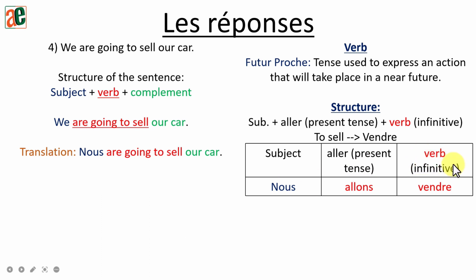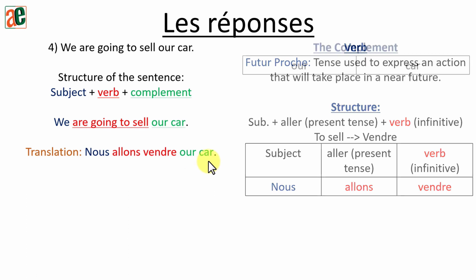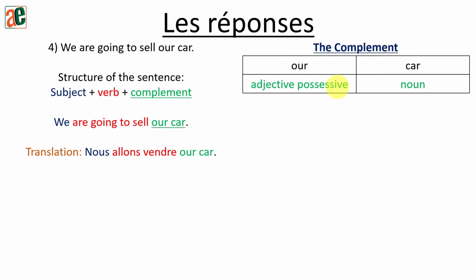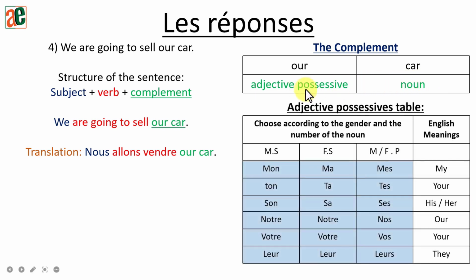So for our car, what can we say? Our car, we have 2 parts. We have the adjectif possessif to use to express the belonging, and then we have car. Okay. So here, this is the table for the adjectif possessif. I'm trying to express our. So to express our, this is the English meaning, our will be somewhere here. So after getting the our, I'll get 3 possibilities. Now, to find the right one, I need to check the gender and the number for the word car. So let's have a look.